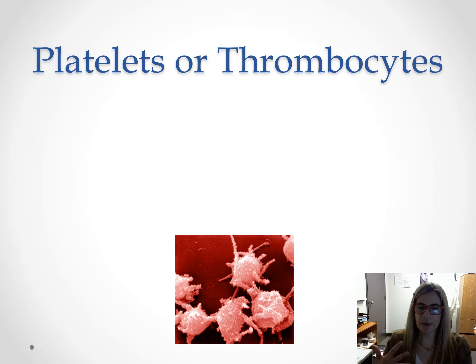But remember that there's always damage that happens to your body internally as well, and not just because of trauma, but also because of everyday activities. So even if you jump off a couple of stairs and land on the hard floor, that creates enough of an impact to actually damage some of your tissues. And the process of blood clotting will help prevent that internal bleeding as well.